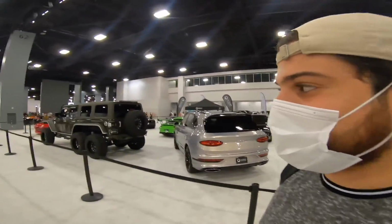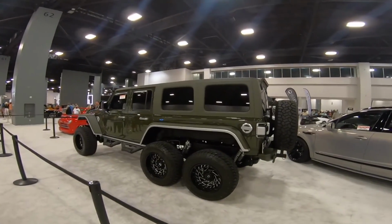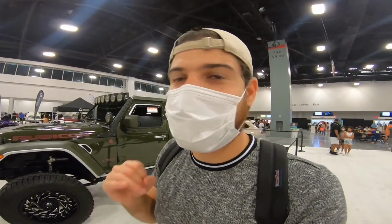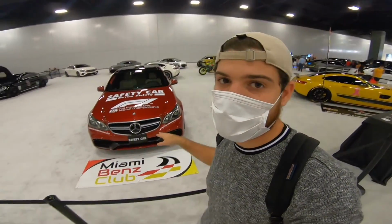And then we have a 6x6 Jeep. Is this a Jeep? Yes, it is a Jeep. Jesus, man, this is an actual limo. I wonder who legit buys these. Now, past the Ocean Automotive Club, I am standing in front of the Miami Benz Club.